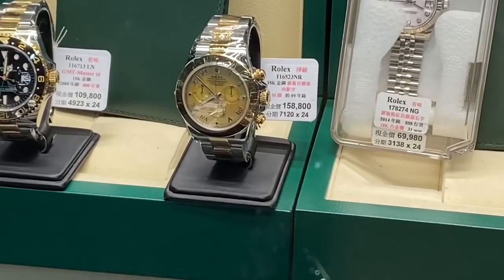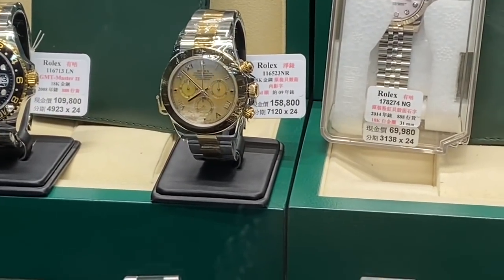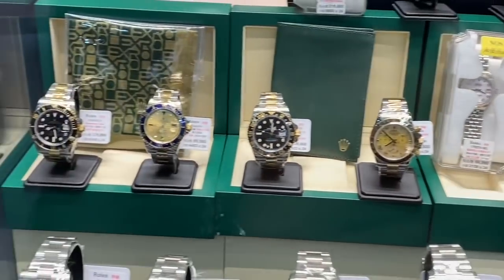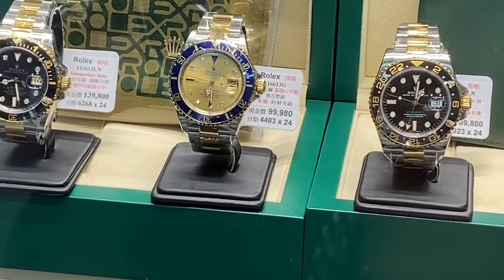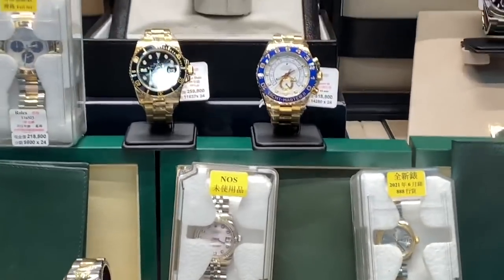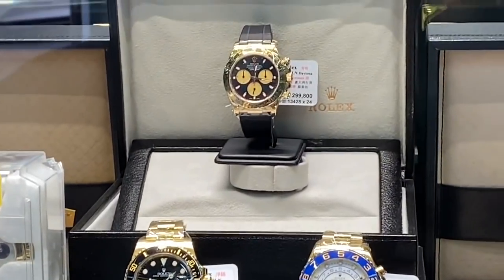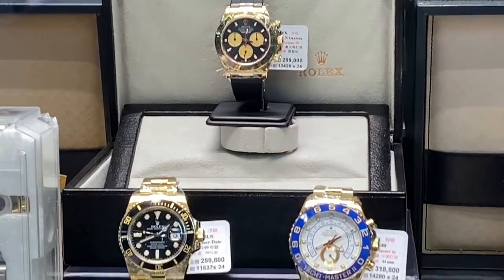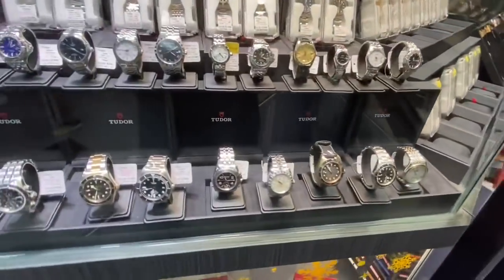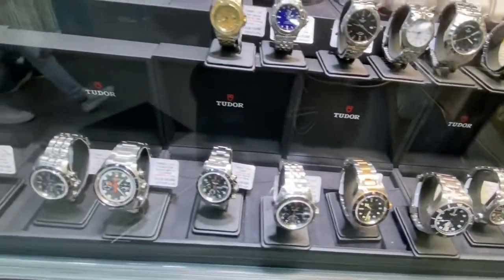And all things considered, this is fairly reasonable at 158,000 there. Cool color, 30 dial here, 100,000. Yeah, that's what they go for. And here, 200,000 there. Not crazy. But then again, it's still tons of smackaroonies, isn't it?